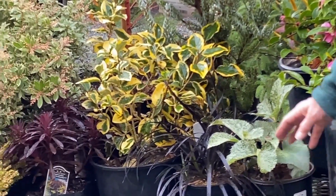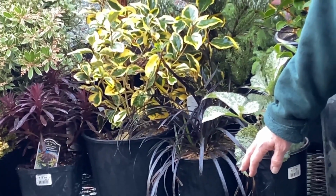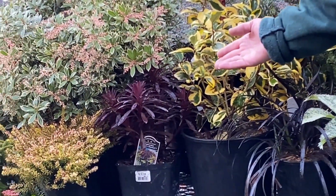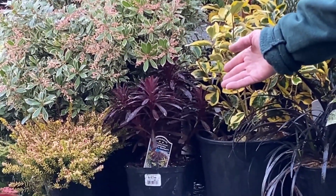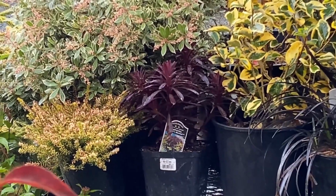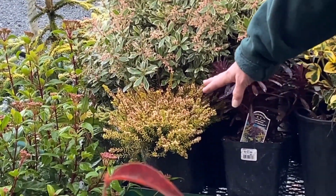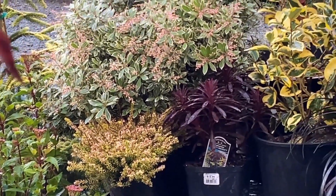Evergreen perennials like the evergreen grasses, the black mondo grass is leaf interest every day of the year. The evergreen euphorbias, this one is Euphorbia Merlot has this great plummy foliage, but there's also the Ascot Rainbow with the yellow variegated and the wulfenii that's silver.